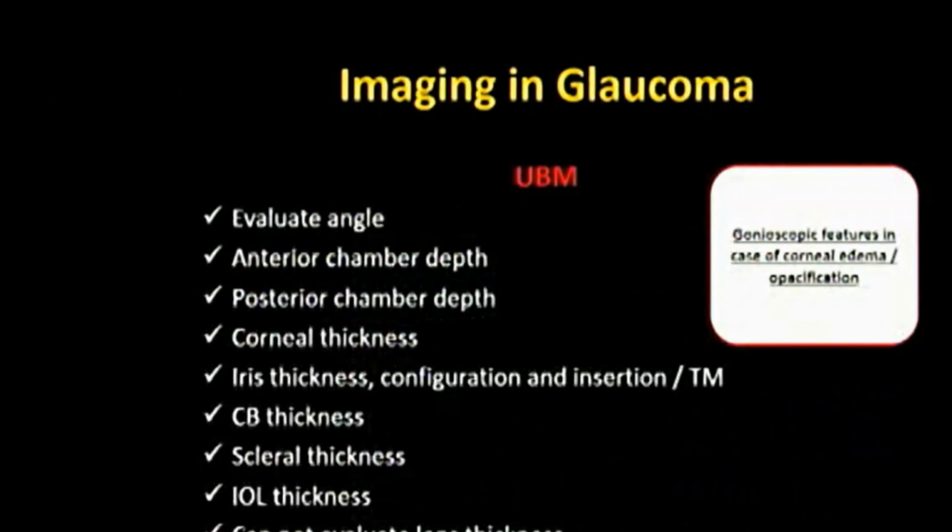So why do we need to use the UBM, or what are the benefits of using UBM? You can actually use it to evaluate the angle, the anterior chamber depth, posterior chamber depth, corneal thickness, although the OCT is superior, and iris thickness, configuration, and insertion in relation to the trabecular meshwork. You can have a judgment on the ciliary body thickness.